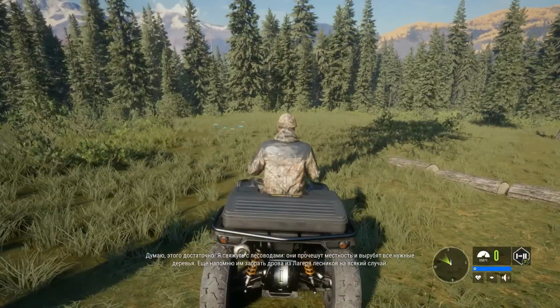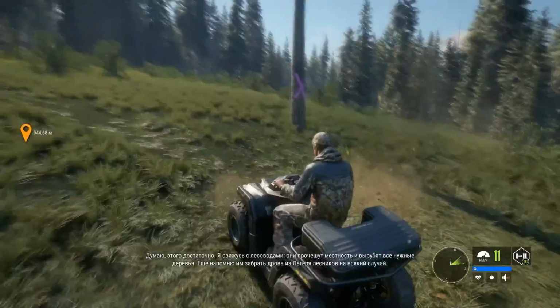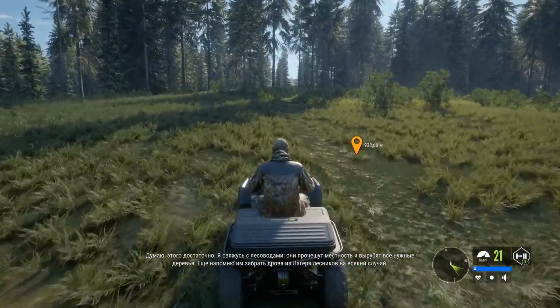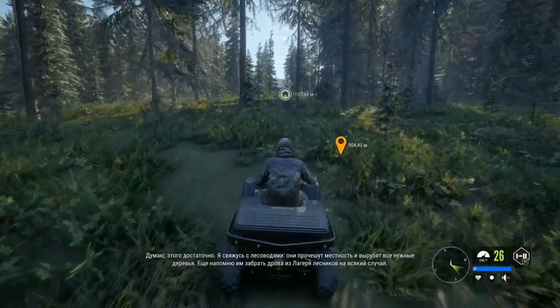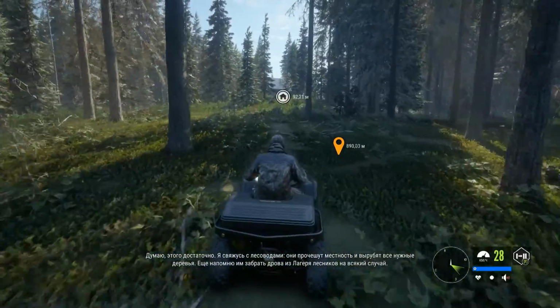That should do. I'll get in touch with the foresters. They can investigate the area and cut down what they need to. I'll make sure that they also pick up the firewood at Loggers Point. Don't want to take any chances.